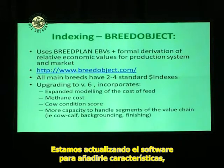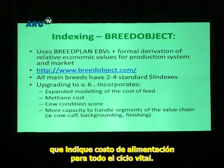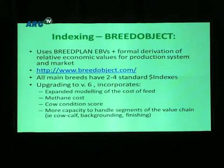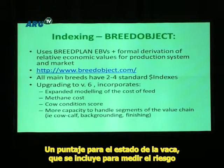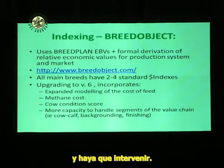We're currently upgrading that software to add some new features that include considerably more modelling of the cost of feed, so that the total lifetime cost of feed in the system, methane can be costed into the index. Cow condition score, which is being included partly as a measure of risk of animals basically falling below an acceptable level of condition and requiring intervention of some form or another.